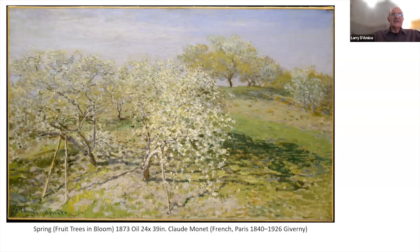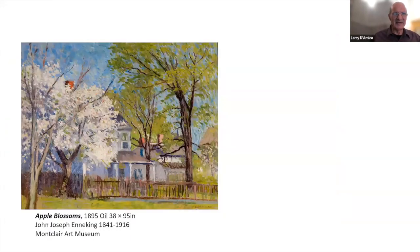And Robinson would bring this back. He was very familiar with what was going on with Monet's garden and all that. And he brought that information back to Twachtman, and Twachtman actually developed his garden and developed his subject matter on his property nearby. But again, here is another one of the American Impressionists.